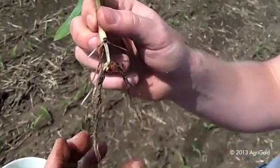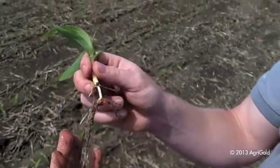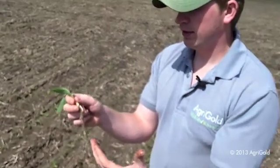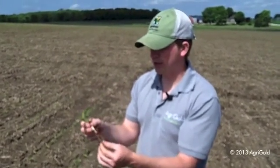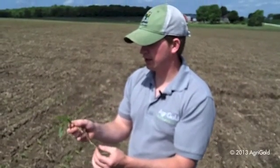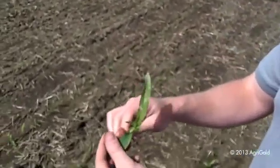Now, if we were to see that these plant parts were brown or mushy or had a water-soaked appearance, that would lead us to believe that there was some sort of seedling blight or seed rot coming in and affecting this plant, and potentially could reduce our stands moving forward. But as of right now, I don't think we have to worry about that, at least from what I see in this seedling right here.